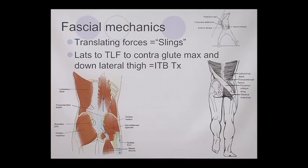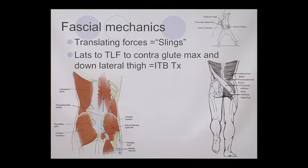So the actual physiology behind everything is really fascinating. But if you think of things like slings, this is what really allows us to generate power. Instead of just moving, like I said, one muscle at a time, and we have things called manual muscle tests where we'll assess how strong you are with one joint movement.